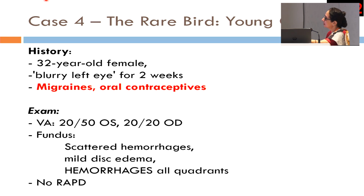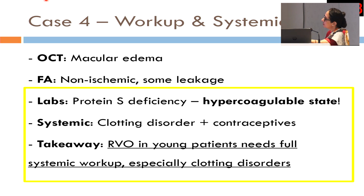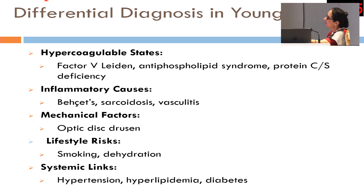So case 4 is a 32-year-old lady with migraines and was on oral contraceptives. The worst eye vision is not so bad, is 20/50 with scattered hemorrhages, and even the macular edema is not much. So it's a non-ischemic with some hypercoagulable state, protein S deficiency, especially contraceptives, they lead to hypercoagulable states. A young patient needs full history and workup. So in a young patient, hypercoagulable states need to be worked up.